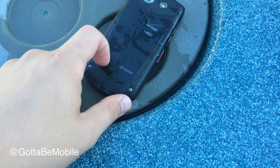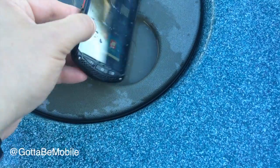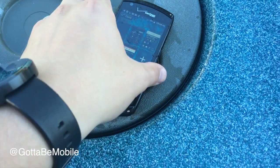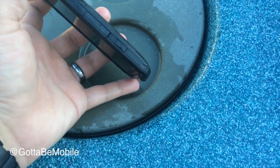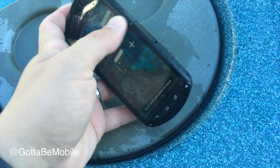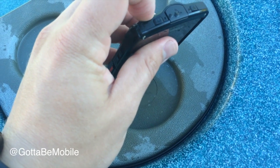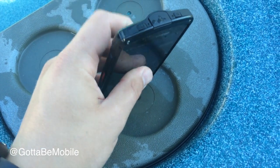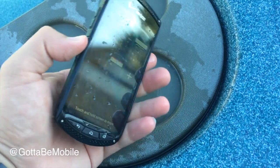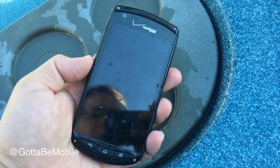Now, this has a plastic back with some grippy edges here, a very aggressive looking design. Something that I do like, though not everyone's going to find it quite as attractive. You have a lot of buttons on here. We have a dedicated camera button. Up top we have a power button. If you're on a phone call, you can press this button and it will turn speakerphone on. Our volume buttons, and then a dedicated button. I have this set just to wake the display because the power button sometimes can be hard to find.